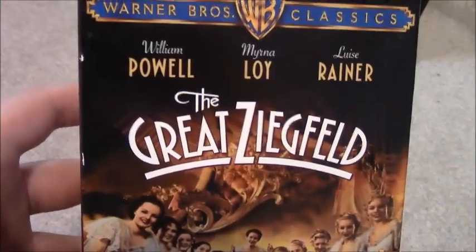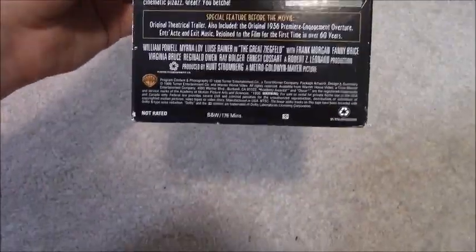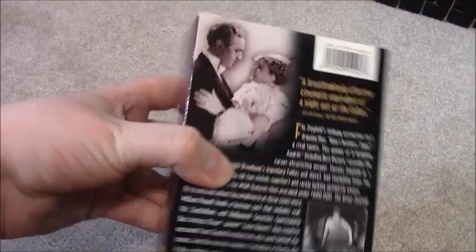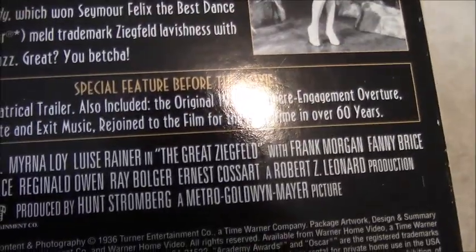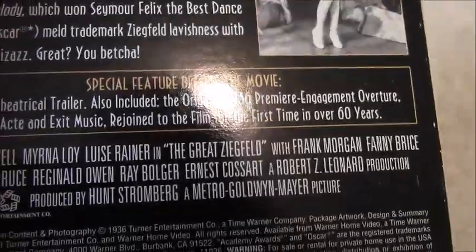Alright. And the last VHS I got is actually a two tape set. And this is a Warner Brothers Classics tape. This might be replacing my standard MGM UA home video VHS print of this movie. Special features before the movie are the original theatrical trailer, also included the original 1936 premiere engagement overture, entr'acte and exit music, rejoins the film for the first time in over 60 years. Wow.